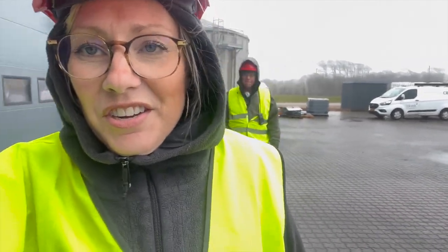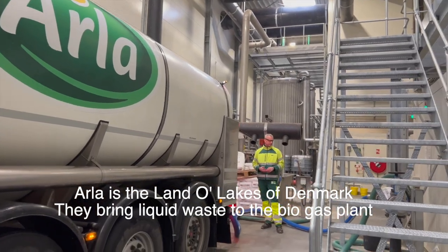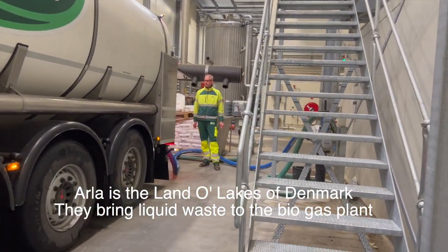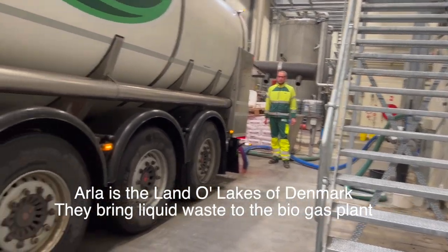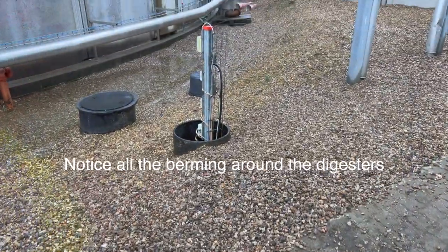Just identifying that there is no smell here at the Nature Energy Plant. I guess maybe Land O'Lakes is the most common dairy process in Denmark. Yes, this is the Land O'Lakes of Denmark. But it's actually a cooperative, so it's owned by the farmers. So all the farmers own it together.